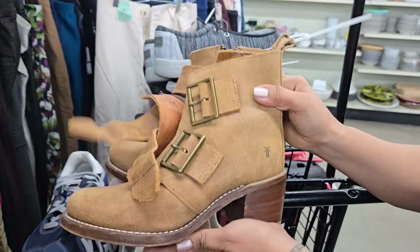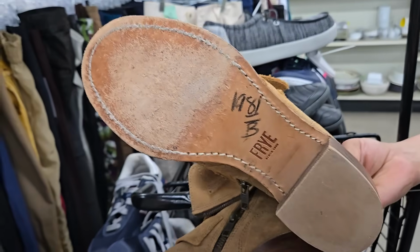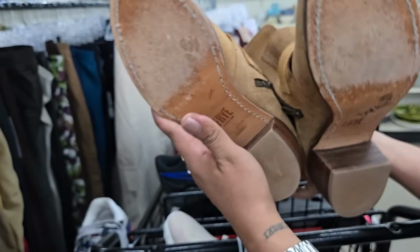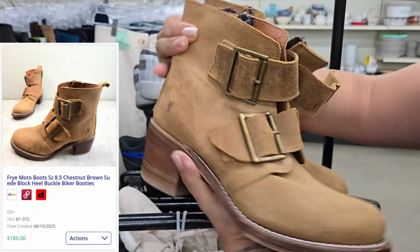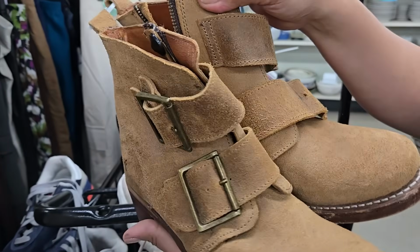Here's exactly what I said in this clip at the store. This is the best find of the day. Look at that price. I was so happy to find them. After the discount, I paid $15. No comps needed for these at all. I have them listed for $180 right now, and I expect them to sell within a month for about $120 to $140. That's usually how these boots perform for me, but we'll see.